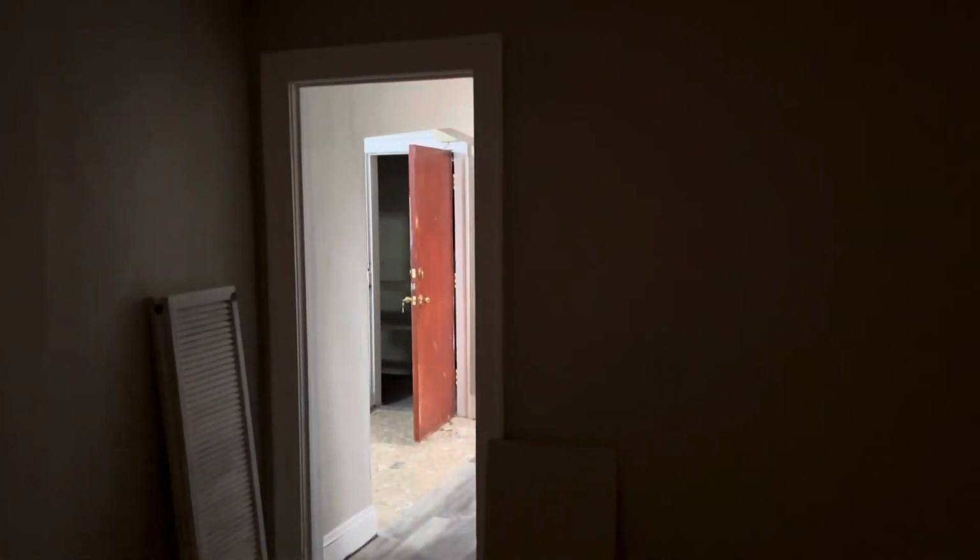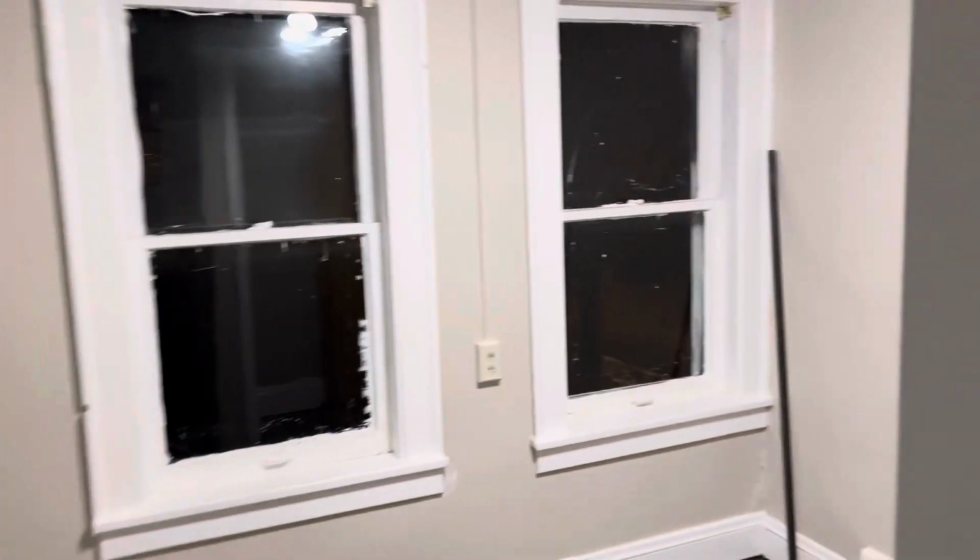So we're gonna finish this up. It'll be finished next week, so we'll get this one on the market, we'll get the blinds and everything put in, make sure all the windows work, all that good stuff. But love the flooring, love the layout. We'll get those put back on, we'll put all that in there. So it looks good, it looks really good.